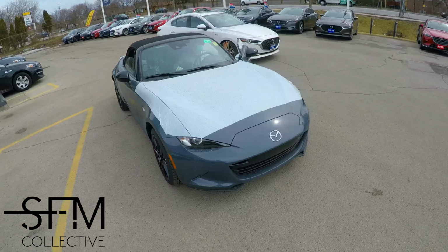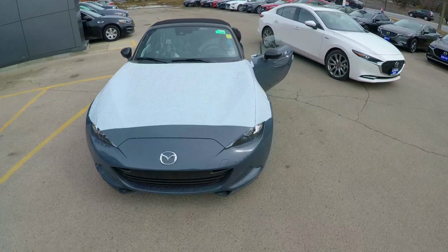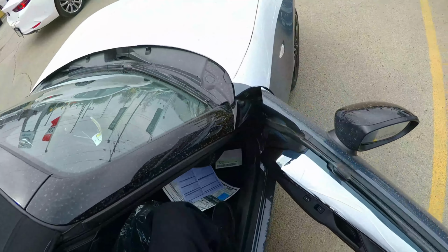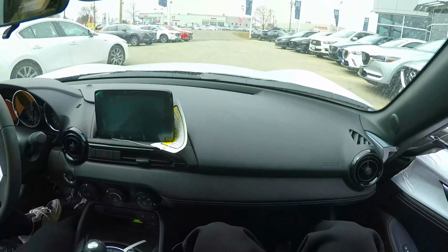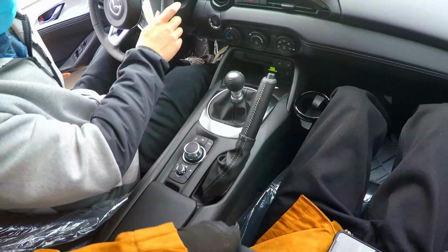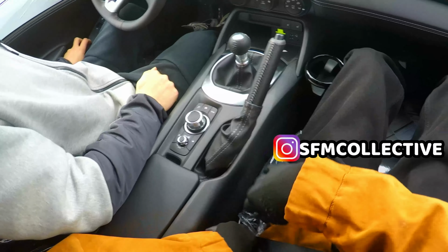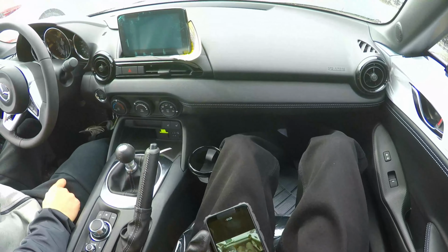So this is the 2021 MX-5. Hey, let's go. Oops. Jeez. We gotta do it with the top down, huh? Or what? Sure. I don't know.